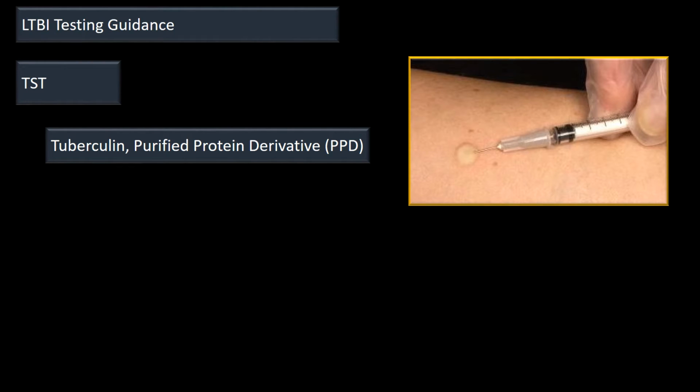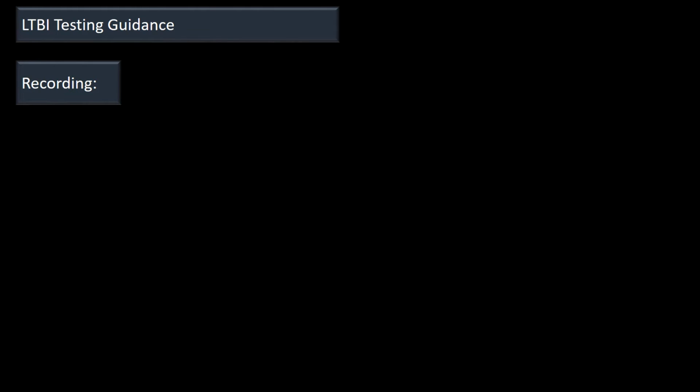And that's why we measure, right? We measure induration, that little bit of swelling, that palpable bump that you can feel. That is from an immune response. That's what we're trying to elicit, because you wouldn't have that response to this derivative if you hadn't been exposed to tuberculosis in the past, because you wouldn't have those antibodies. So that method of injecting intradermally into the anterior forearm, we call that the Mantoux test, or the Mantoux method.